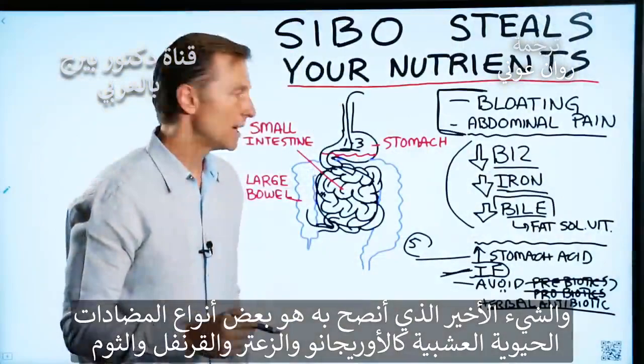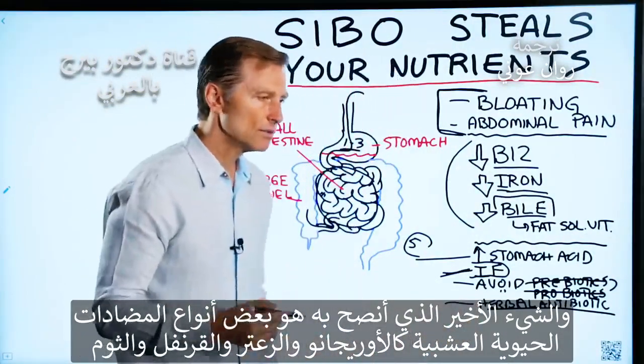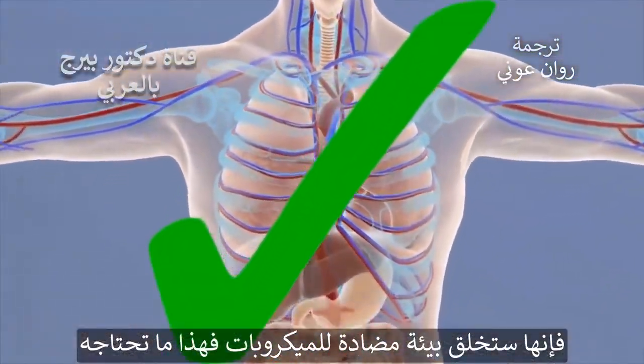The last thing I would recommend is some type of herbal antibiotic. I mean, you can do oregano, thyme, clove, garlic, and that will create an environment that's very antimicrobial. So that's what you want.